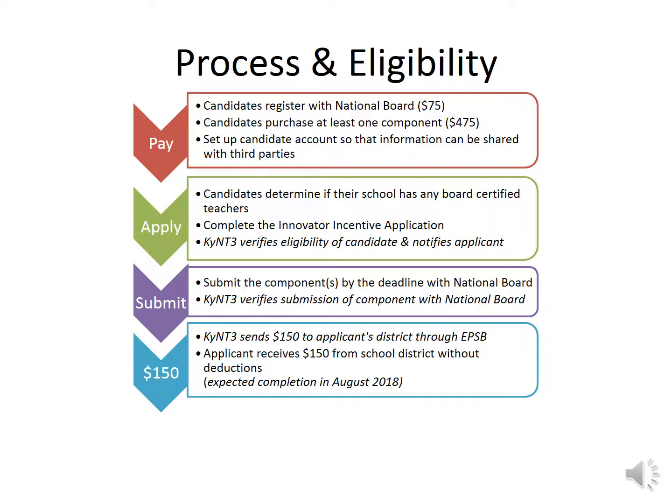You will need to complete your component and submit it by the deadline with National Board outlined in the Guide to Board Certification. Pearson will verify which candidates submit components in July or August of 2018. Once we receive that report, we will immediately begin processing reimbursements.